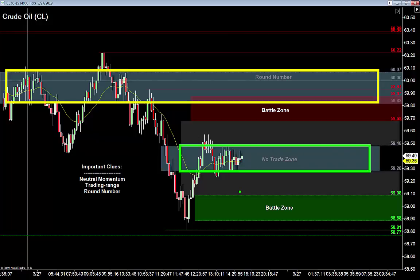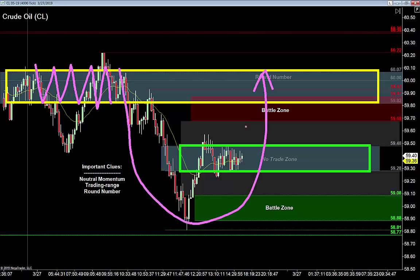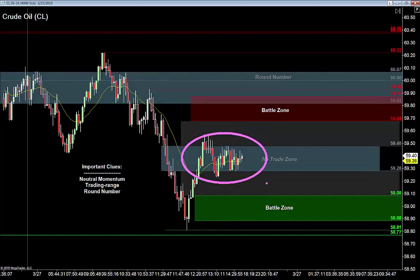Now, these are really important because, as I mentioned in previous videos, it's all about what came first. We first had that big range around that big round number at $60 a barrel, and I'm expecting us to want to go back into that range at some point tomorrow. So how do we get there? How do we get back into that trading range again? Well, that's the goal now of this smaller trading range.